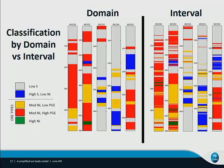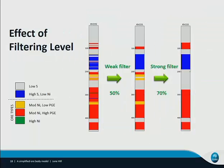So here's the results for a subset of the holes. If you were to classify by every interval, this is what it would look like. But if you domain it first and you choose some upscaling that you think would work, you can see how much more simple it is. And you can see, for example, this domain here, which had lots of small noisy units in it, you completely cleaned it up. And maybe this blue domain here, it's nice and clean now. So it's done a really good job of getting rid of all those unwanted minor noise features.